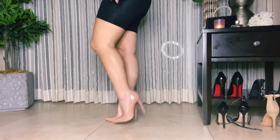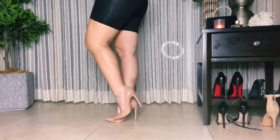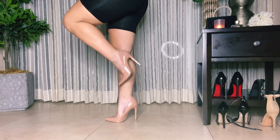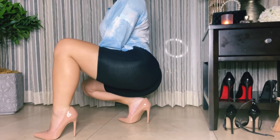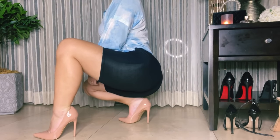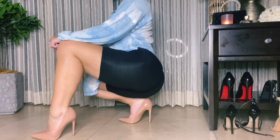These are my absolute favorite pumps, and I would wear them to weddings, to nice classic events, you know, anything that calls for that classic look. These would be my go-tos. And I've had these for years and they still look pretty nice, right?